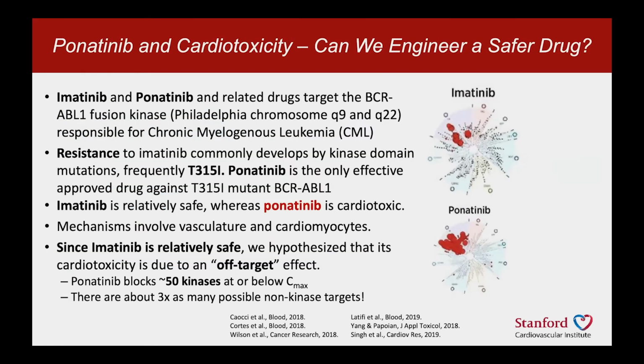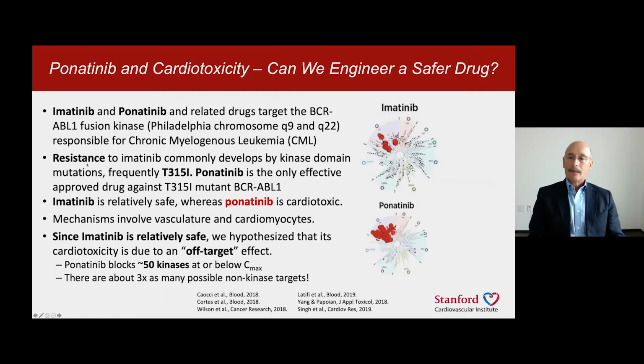So the drug we focused on was ponatinib. It's used to treat chronic myelogenous leukemia because it inhibits the oncogene known as BCR-ABL. Now, BCR-ABL in its normal form is inhibited by a relative of ponatinib known as imatinib. That is a safe molecule. But unfortunately, a large number of patients have a mutation that arises in the BCR-ABL gene, and that mutation renders the protein insensitive to imatinib and all other first-line defense drugs for CML.